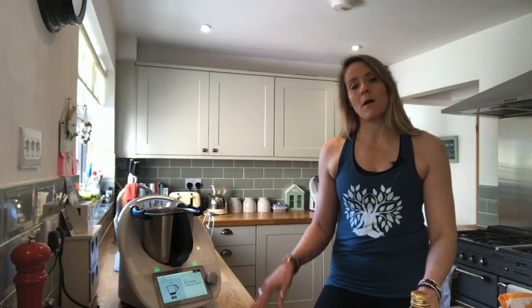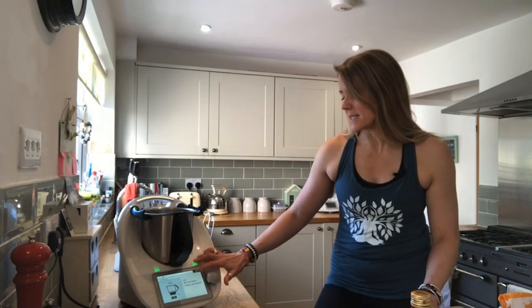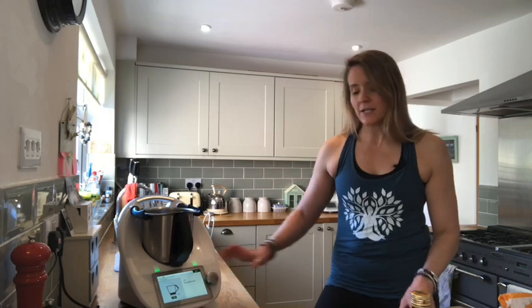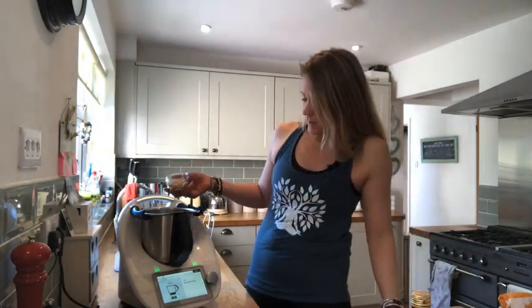This recipe requires Parmesan cheese. You put it in, you grate it. It's incredible how quickly it will grate the Parmesan, really amazing. So I'm just going to press next, because obviously we're not going to do that stage, and then head to the next stage, which is adding the pine nuts. So we're going to add 30 grams of pine nuts.